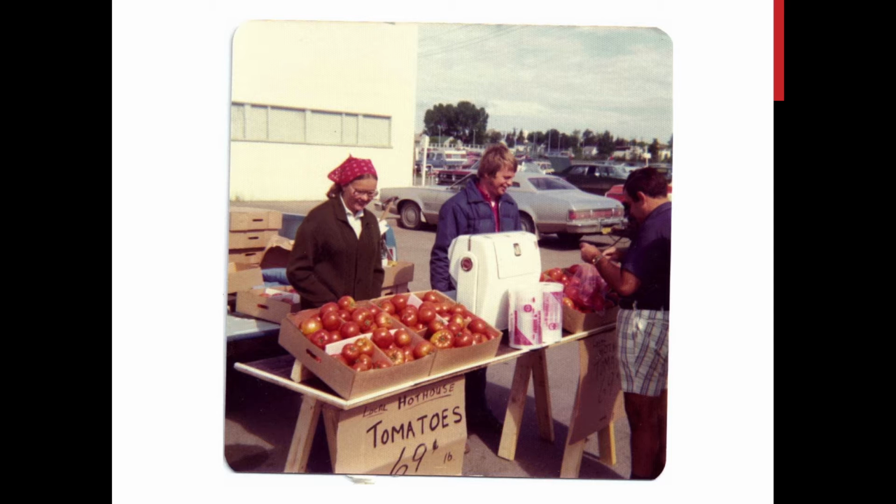My parents have always had a passion for farmers markets, right to the consumer. This is one of the first farmers markets in Alberta, in Red Deer. Outdoor market, hothouse tomatoes for 69 cents a pound. That's probably before I was born.